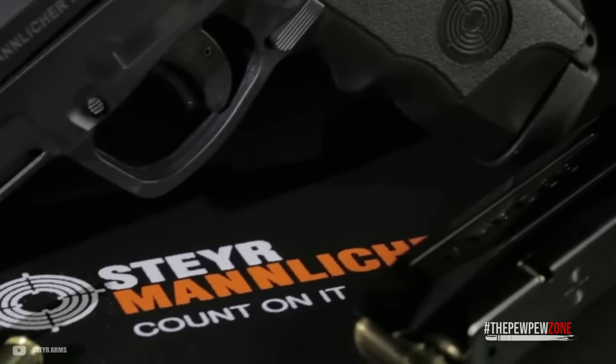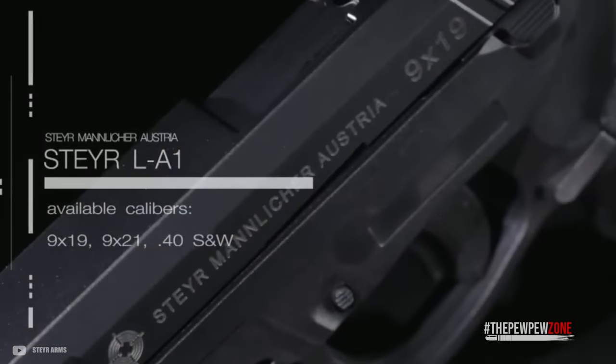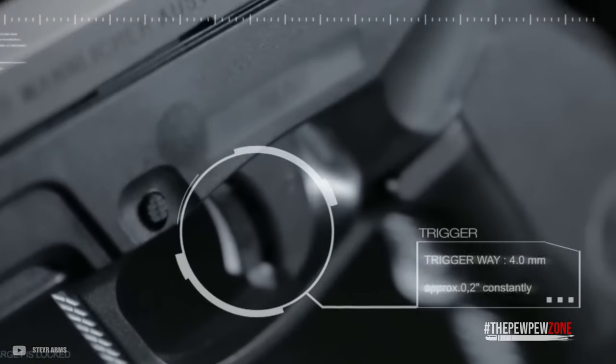I don't believe Steyr has seen the success it is capable of in many countries. The Glock dominates the market, but the Steyr brings a lot to the table that makes it worth owning. It's ultra-reliable, super-accurate, and feels superb to shoot.